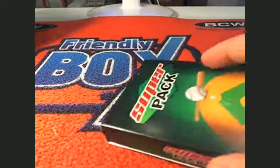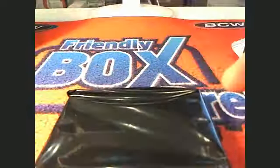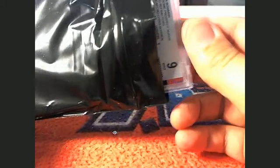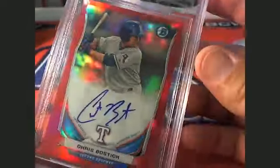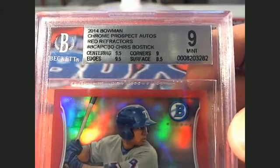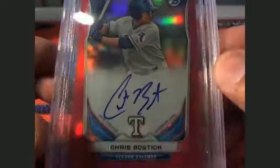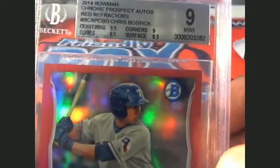And here, last but not least, is Mr. Mike B, batting 6th in the rotation in the lineup. And there's also one card in here. And this is going to be a Chris Bostic. And this is coming from 2014 Bowman Chrome Red Refractor, graded at a 9 mint. And this is going to be numbered 5 of 5 right here. 5 of 5. And that is graded out at a mint. And that's coming out to you, Mr. Mike B.